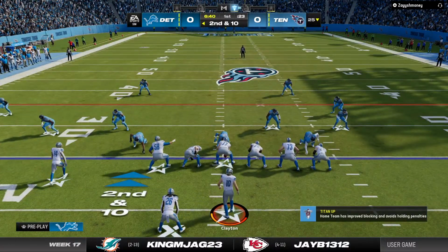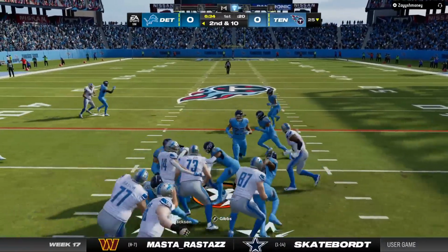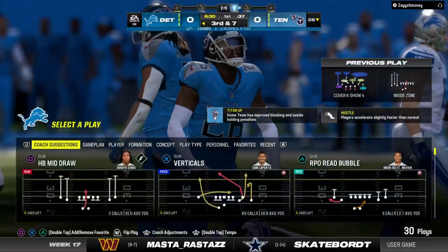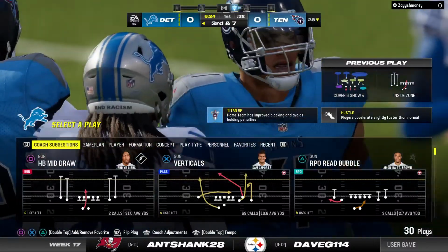Well, they had the run for no gain. Now they'll try again from the 25 on 2nd and 10. Another run for Gibbs here. Even with that broken tackle, can't go very far. Stop short of the 30. 4 yards on the pickup there as they get it back to a more manageable 3rd and 7.